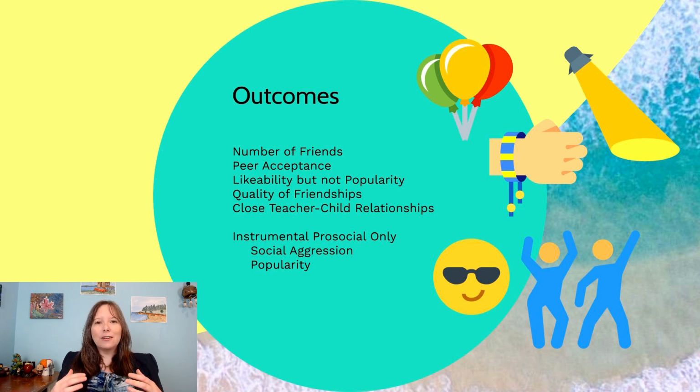Now, these kids are not necessarily the popular or high status kids that are often sought out, but rather they're high in likability. More kids will rate them as being very likable and a good playmate, but they don't really refer to them as the cool or high status kids.